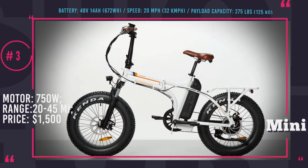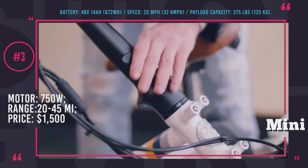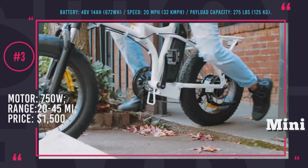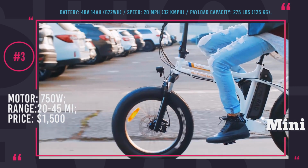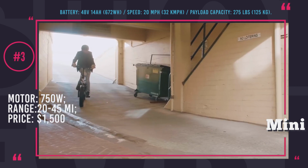Red Mini. Within the last couple of years, Red Power Bikes has risen to become one of the most recognized affordable electric bicycle manufacturers on the market. In 2018, they offer a completely redesigned lineup built from the ground up, taking into consideration the experience and feedback collected from thousands of buyers.